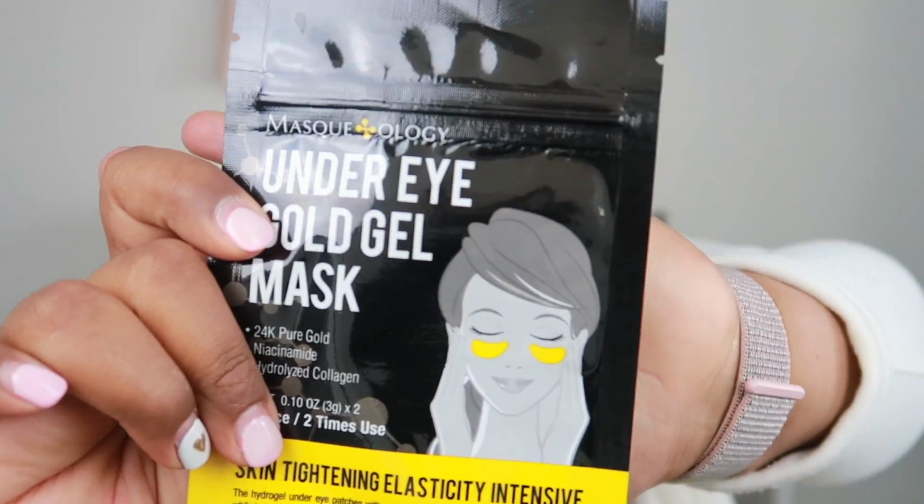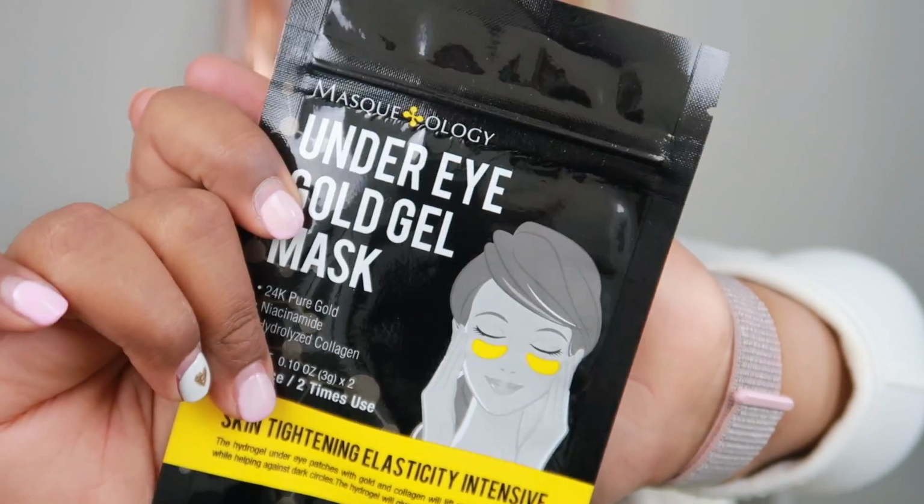And then I wanted to talk to you guys about this under eye gold mask. This is a Maskology. I actually never used the under eye mask. I've always wanted to, so I figured this review would be the perfect time to use it. It's for skin tightening, elasticity, so I'll let you guys know how I put this on. I'll show that in the video, and then what my skin or my under eye looks like afterwards.